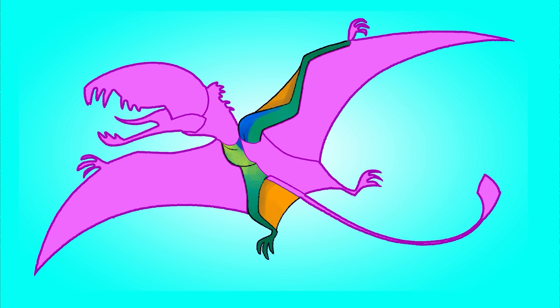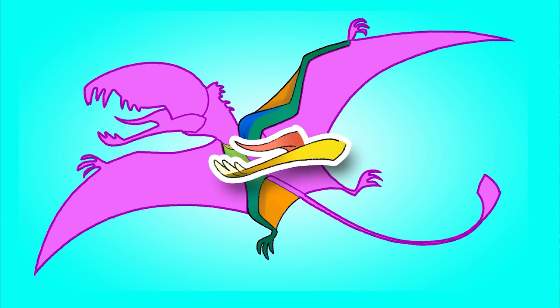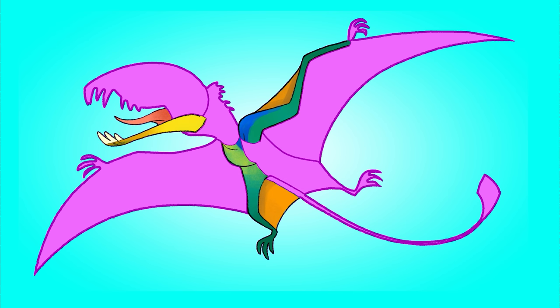Look at his tiny feet. Ooh, that must be part of its beak. Oh, look at those sharp teeth. I think he could give you a nasty bite. What kind of piece is this? It's its neck. Ooh, and this must be its hand. Look at how tiny it is.